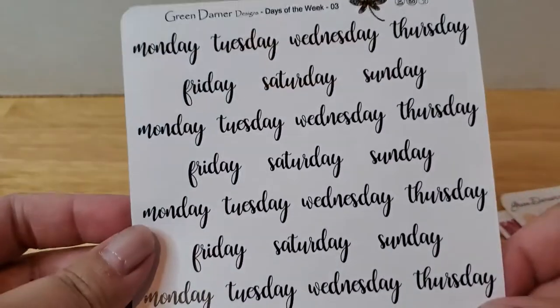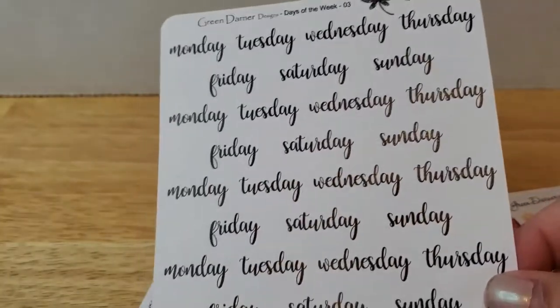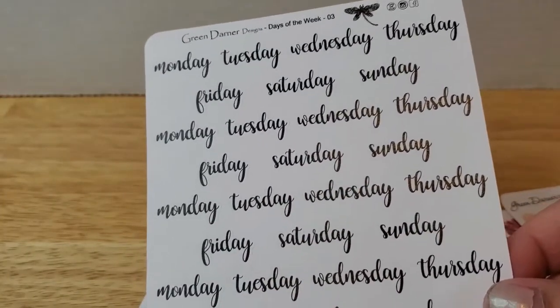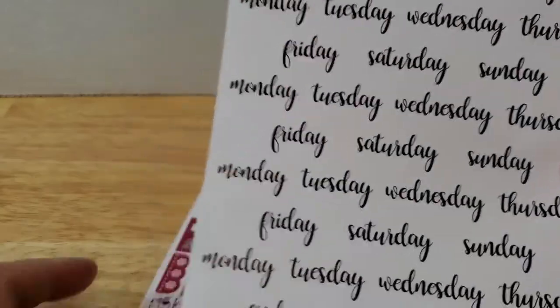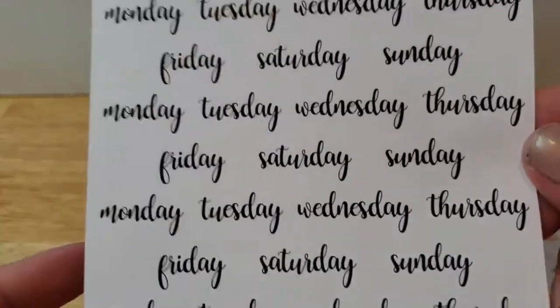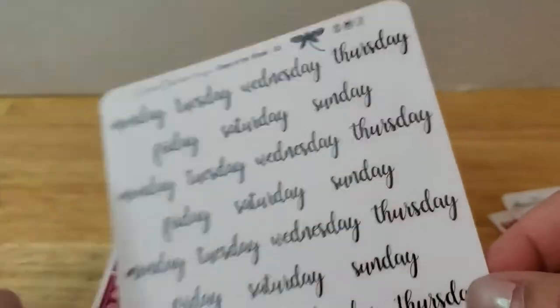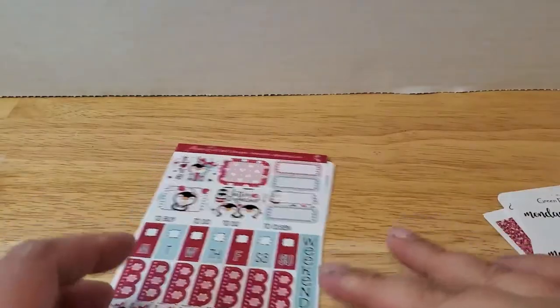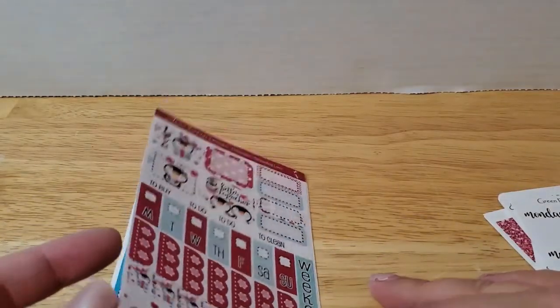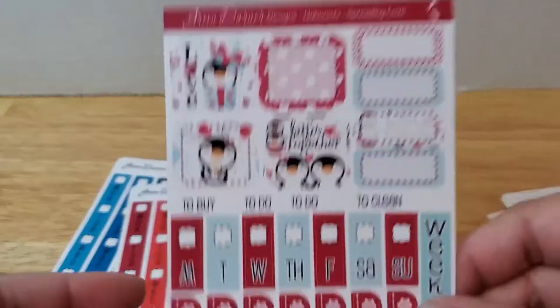And then I guess I bought more of the days of the week. It's the same as the one from the last order, but I tend to not forget. I am a crazy shopaholic. I tend to forget what I ordered. But I do enjoy these. I do use them for my bullet journal and stuff. So I am gonna get a lot of use of that.